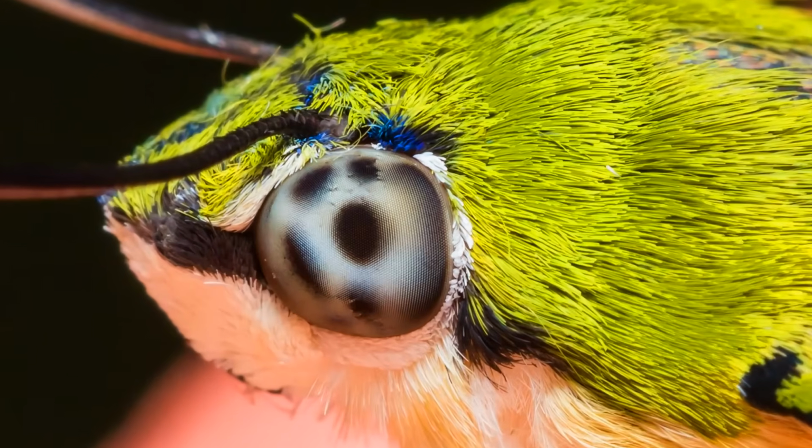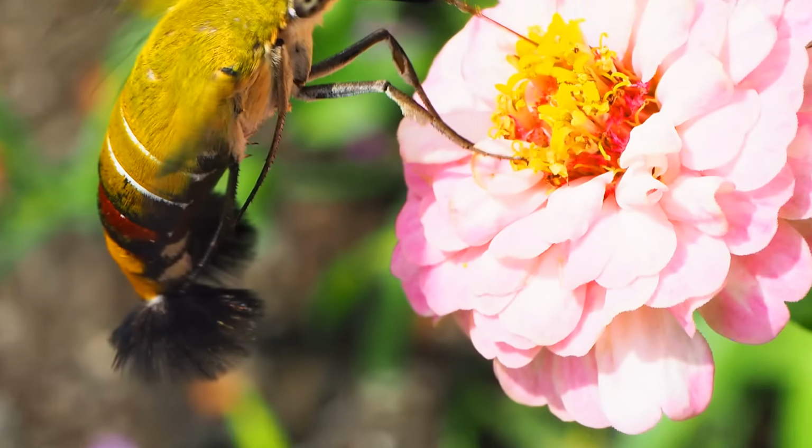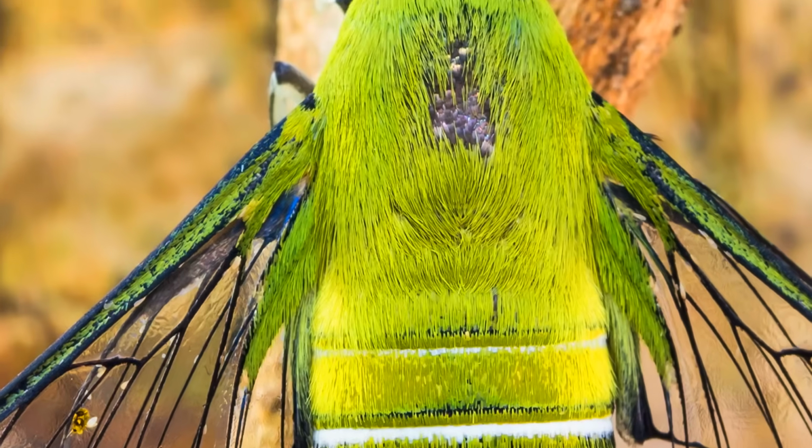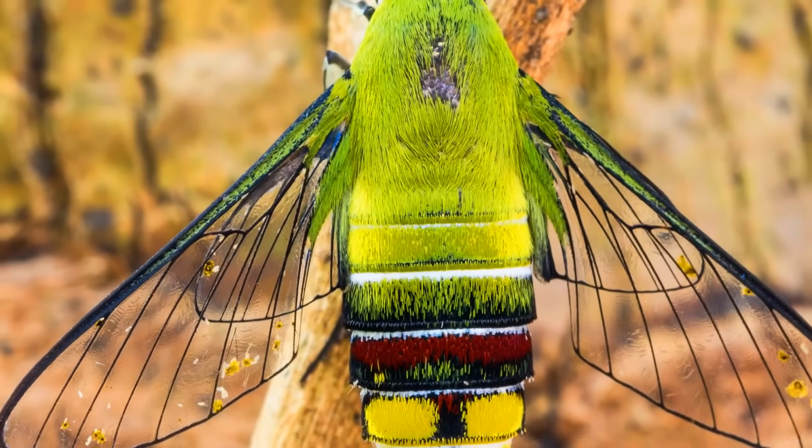Look at this big buzzing bumblebee. There's something wrong with it. It lands on a flower. And wait a minute. This is not a bumblebee at all. It's some kind of green-orange beautiful beetle. Oh, now it takes off and looks like a bumblebee again.